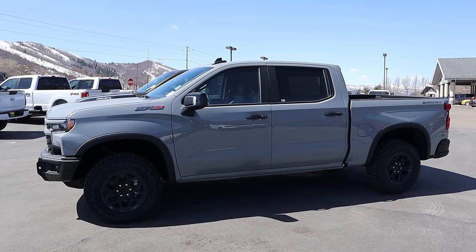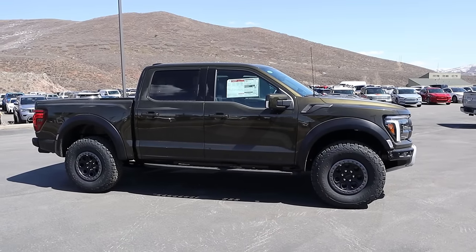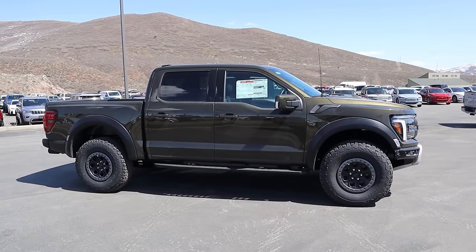But anywho, here's your full side view with the ZR2. It has that nice leveled look front to rear. And then here's a side profile with the Raptor. The front end almost sits a little bit higher than the back end, so it gives it an interesting appearance.